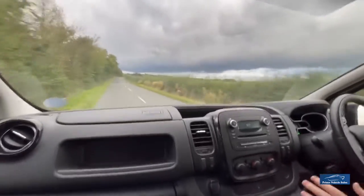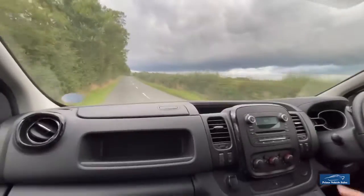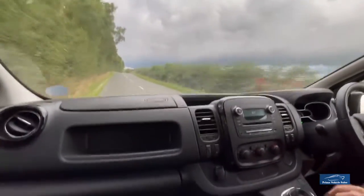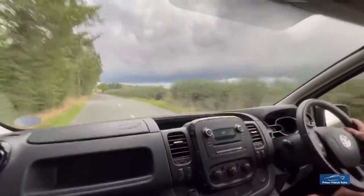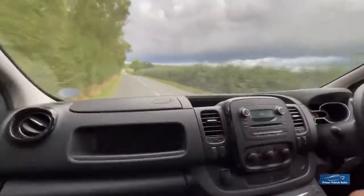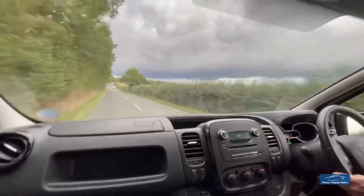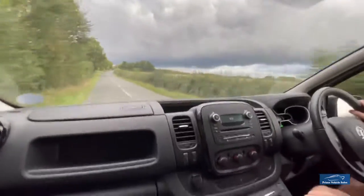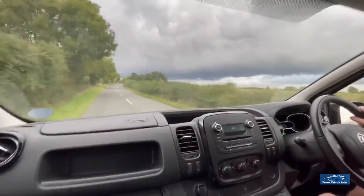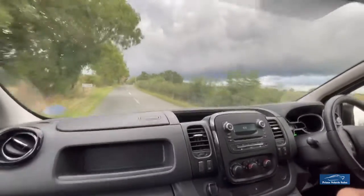Wheels look great, finish it off nicely along with the other bits that we've got on. We've got two keys for it, full service history, one owner from new. So a great package, great looking van, ply-lined in the back as well, long wheelbase, which is useful, a bit of extra load room. Yeah, so overall, a very, very good van.